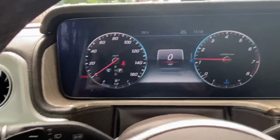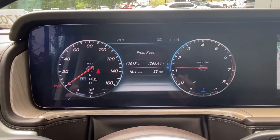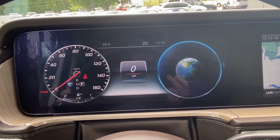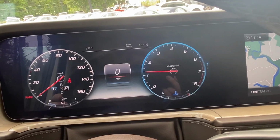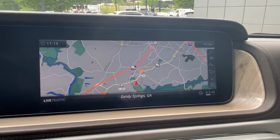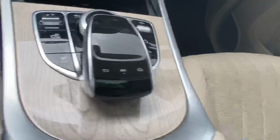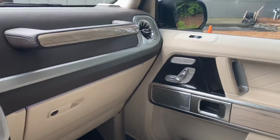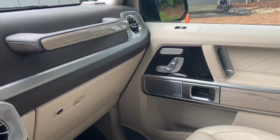So again, you do have your touchscreen here. Change the miles per gallon, change the eco. Also, you can scroll over here, change the nav. Not sure if you've seen one or been in one, but again, great feature with that digital display. Everything looks to be in great shape too. I mean, again, just mint condition. Got a super great build on the color combo.